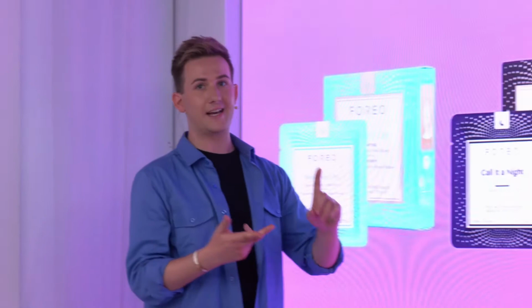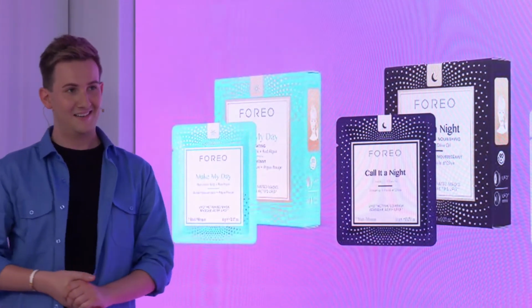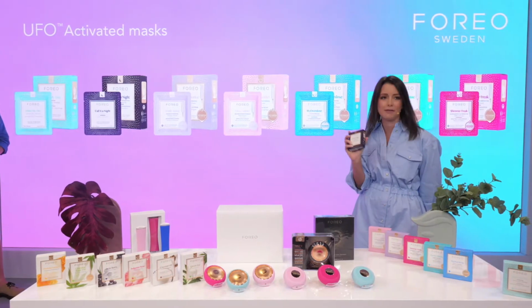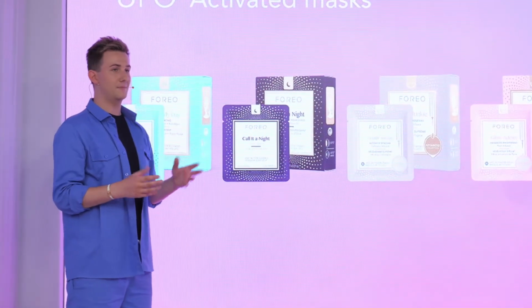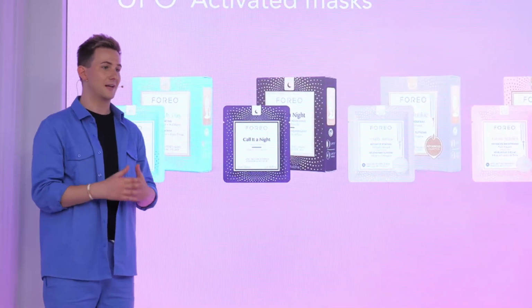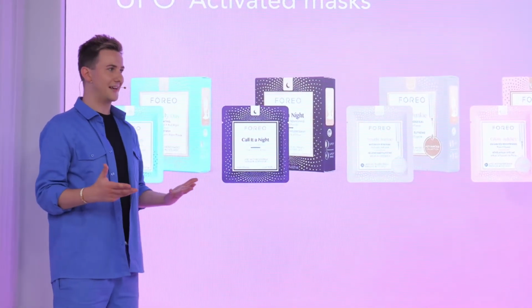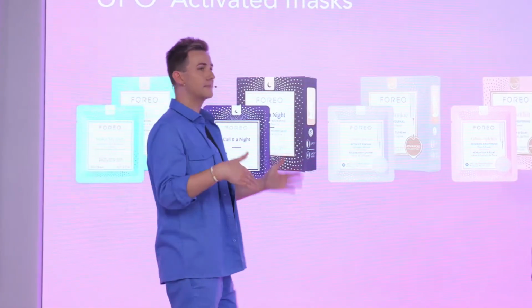Call It a Night, ginseng and olive oil. It's great for nighttime, which I know you are a fan of using. I mean, Call It a Night, this is my hero before sleep. I have to have this before bed. If you like something a bit richer, top tip, don't listen to us. Don't read the labels. Like most with FOREO, we are for everybody. The classic, you can use that in the morning, so be a bit status quo.